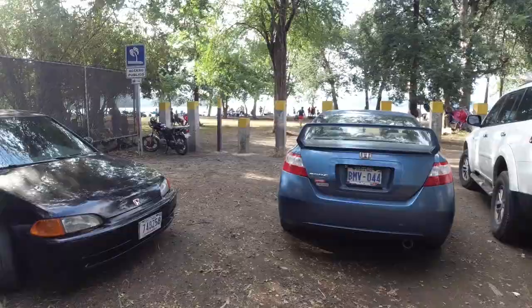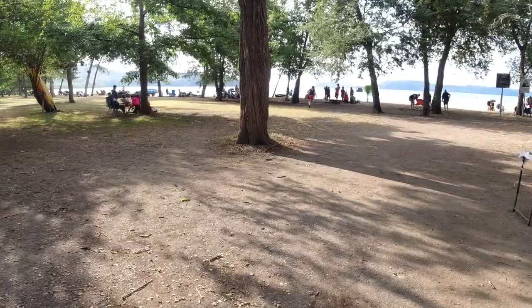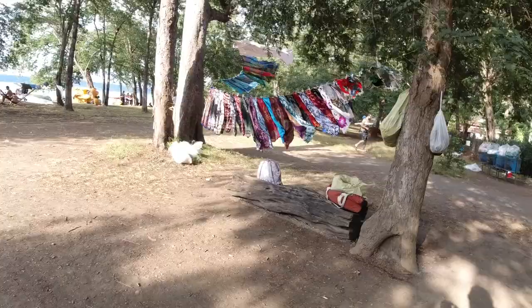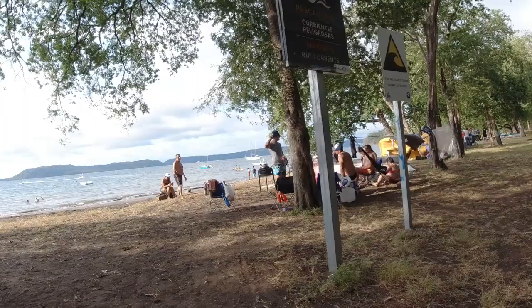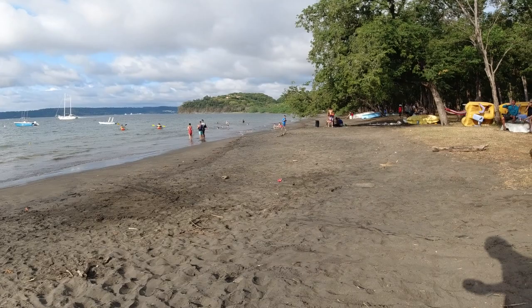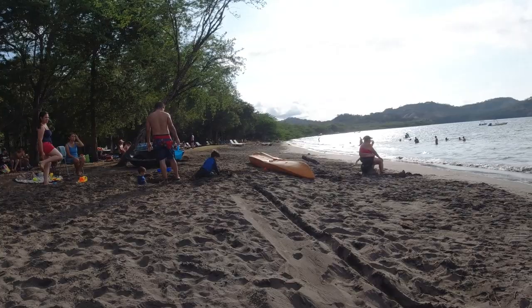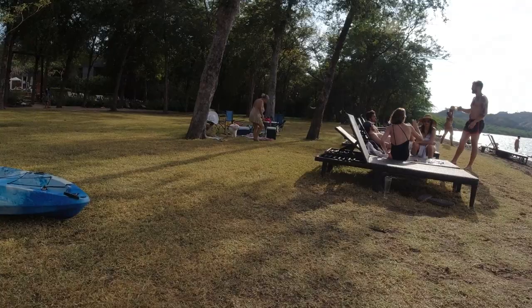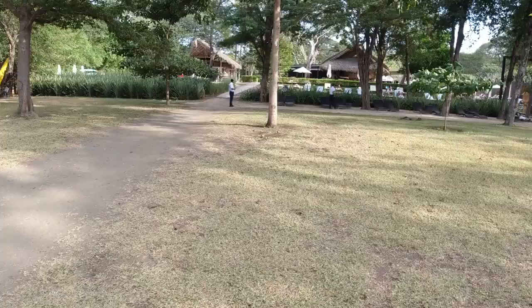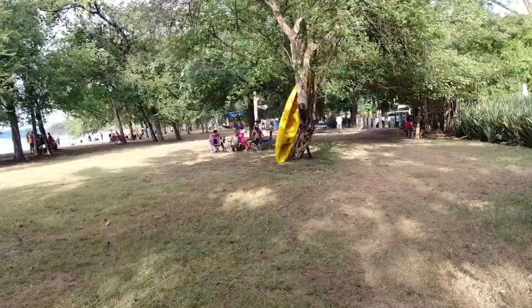It's not that hot, especially with that breeze. But a very chilled out scene here. I'm not in the jungle anymore. All right, nice spot here. I'm just gonna keep on cruising, see what Playa Hermosa is like, and then maybe go to Playa Coco. I don't really know the difference between these different beaches, so.